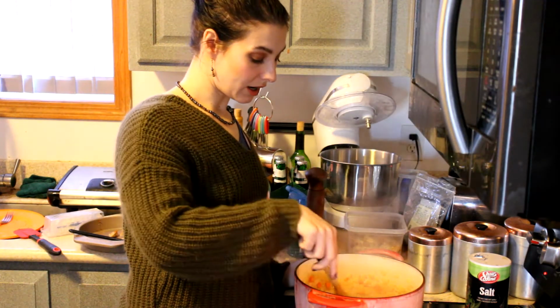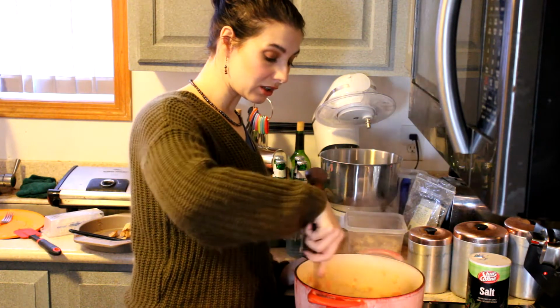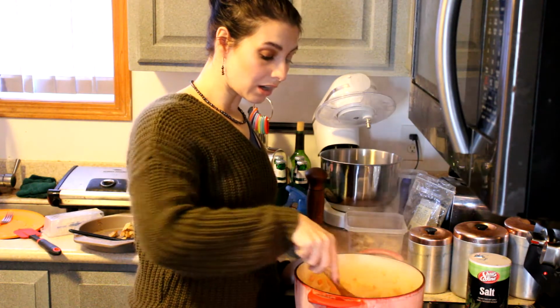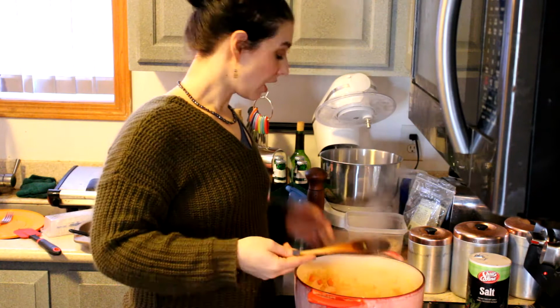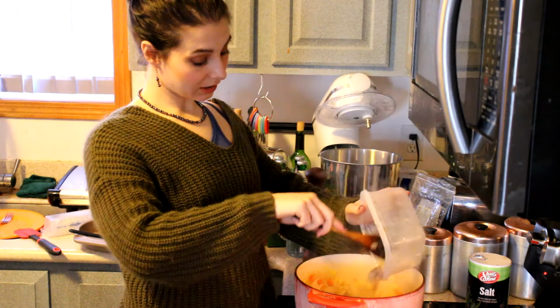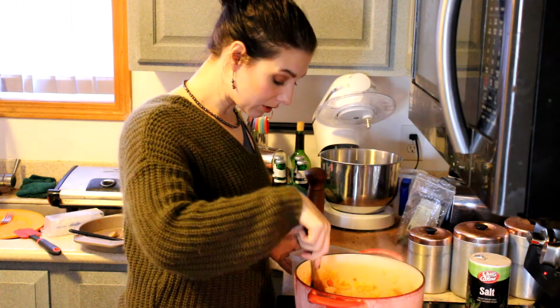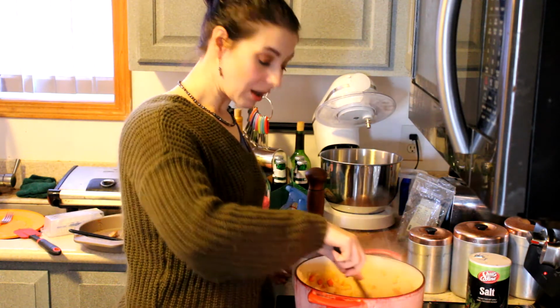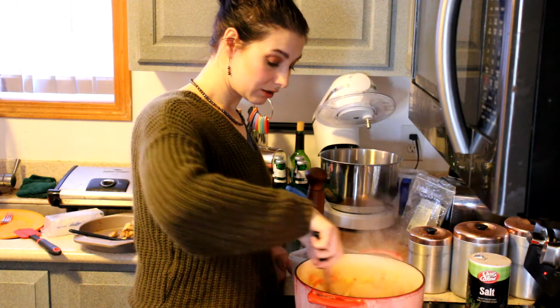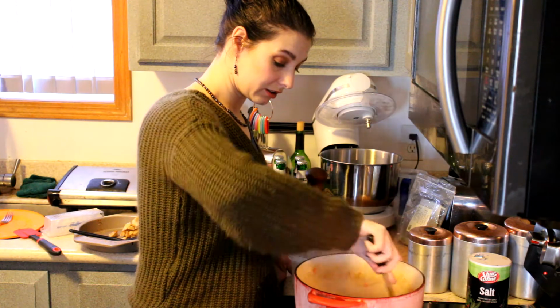Alright, so I have cooked these vegetables, the carrots and the onions, down until the onions are translucent and the carrots are just starting to soften. At this point, I'm going to use the turkey meat that I got off of the bones when I was making the broth. And I'm just putting that in here.